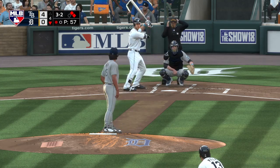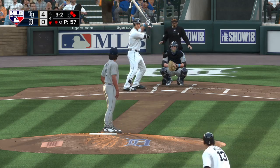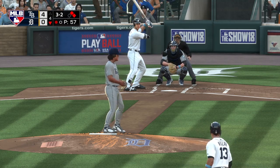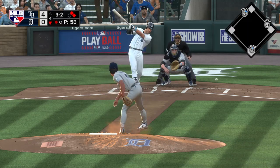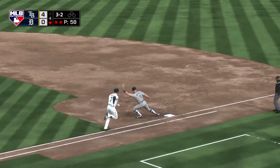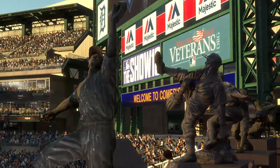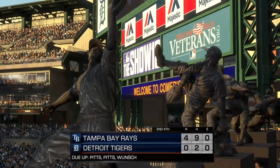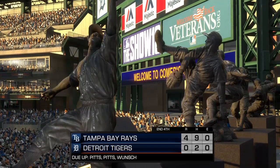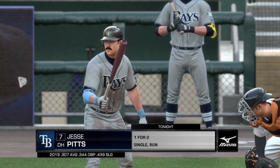And another foul ball. Villar at second. Moore is over at first with 1 away. Hit to short. Oh, what a stop on the slide. There's one. On to first as they get the double play to get him out of the inning. Now back to the top of the lineup.